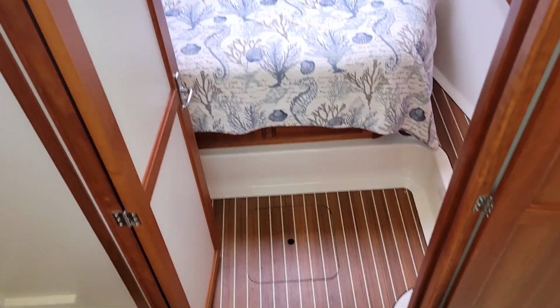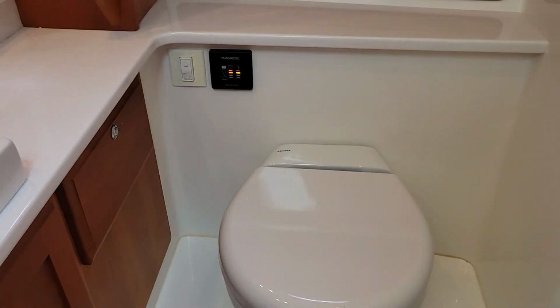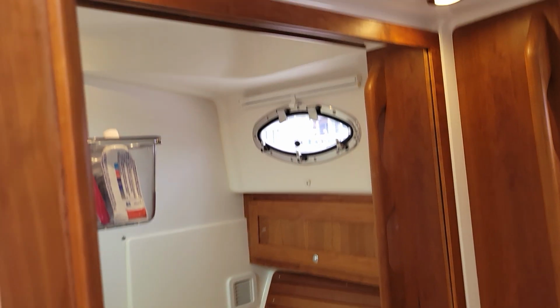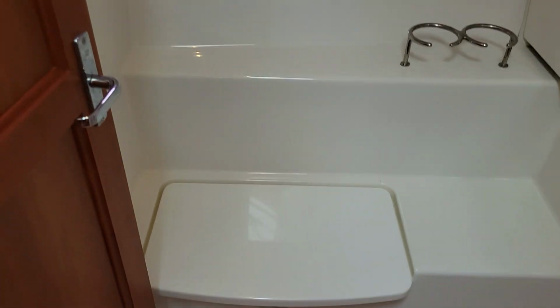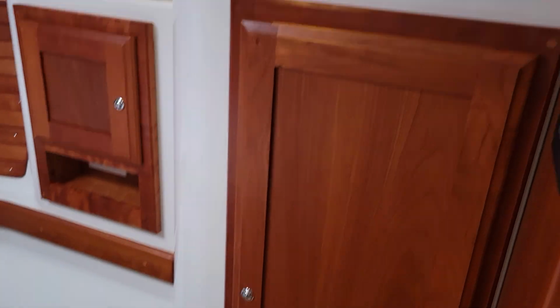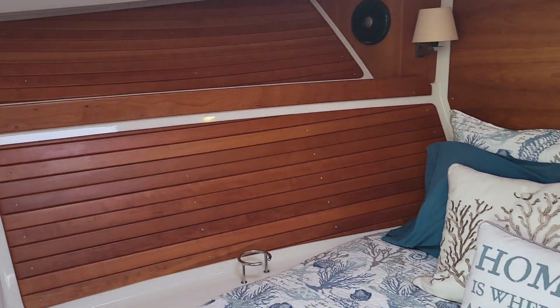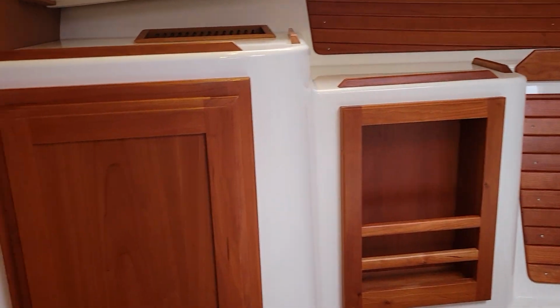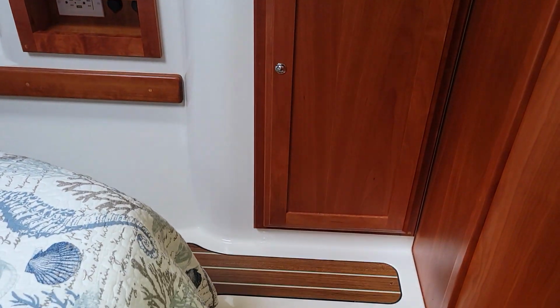Got 2 stairs stepping down, nice teak and holly sole. Port, here's your head. Vanity. Starboard, your shower, walk-in shower, and then very nice V-berth, easy for a couple to get in and out either side. Beautiful woodwork, hanging locker to port, hanging locker to starboard.